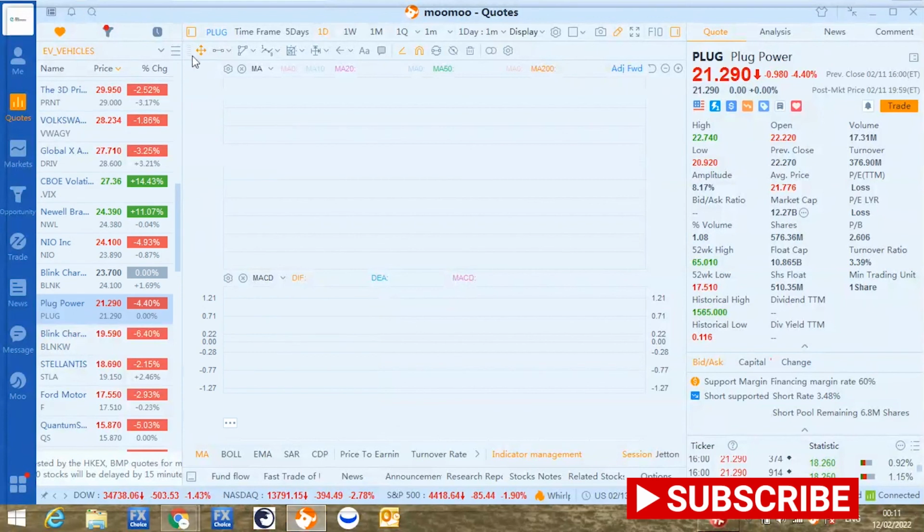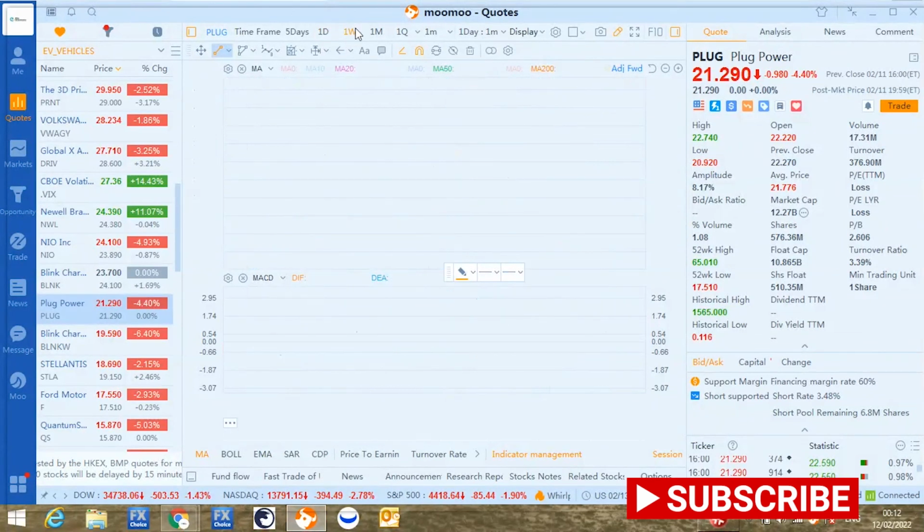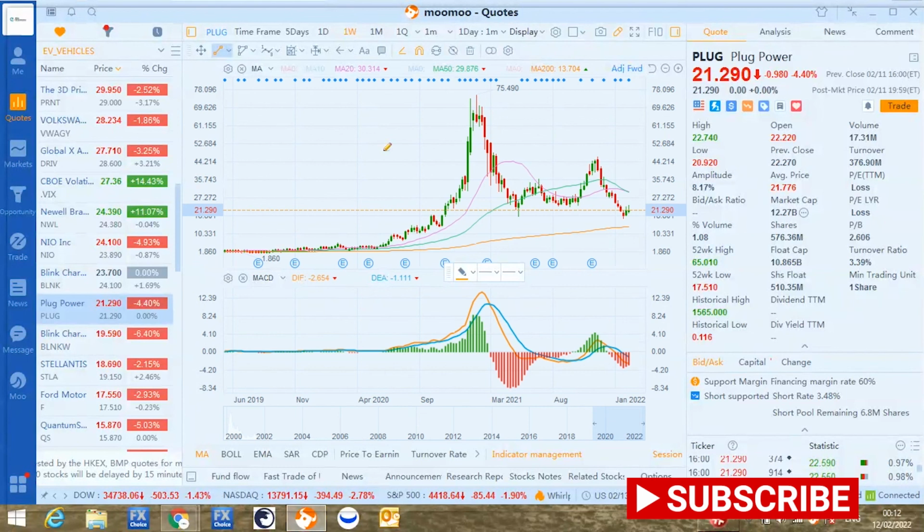Let's see if we can look at Plug Power. Oh, it's coming up, guys. Plug Power is also sitting on a support. Trending downward, guys. There's no two way about it. It's sitting on the support there. Can we look at it on a weekly chart? Really have to be careful. Look, these stocks are all similar. They're all doing the same thing. They're all coming down, dropping from their highs.